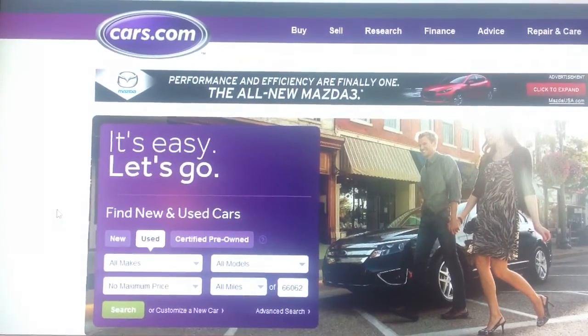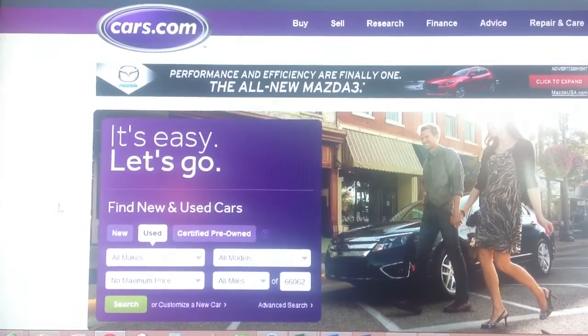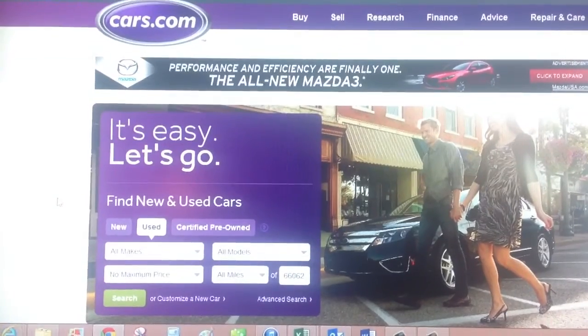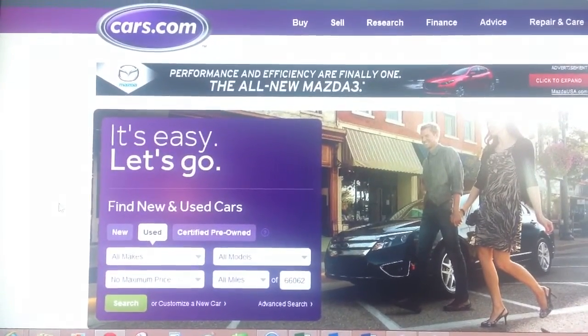This is Jason Rice with Lotpop, and I want to show you how using the manufacturer descriptions of options like sunroof, moonroof, navigation, GPS, how using the manufacturer's keywords in your descriptions are costing you search results.